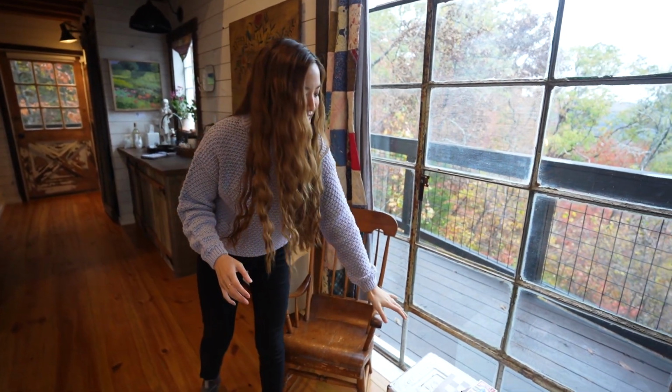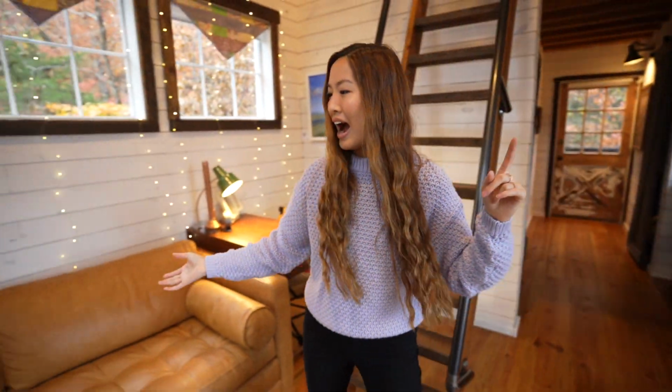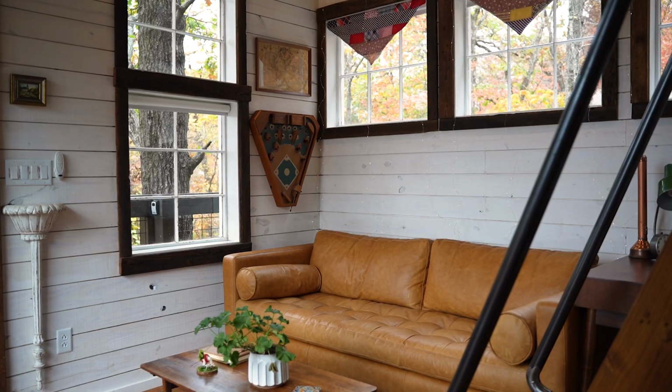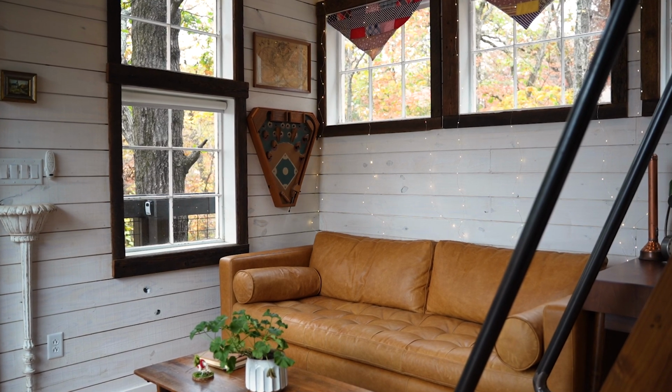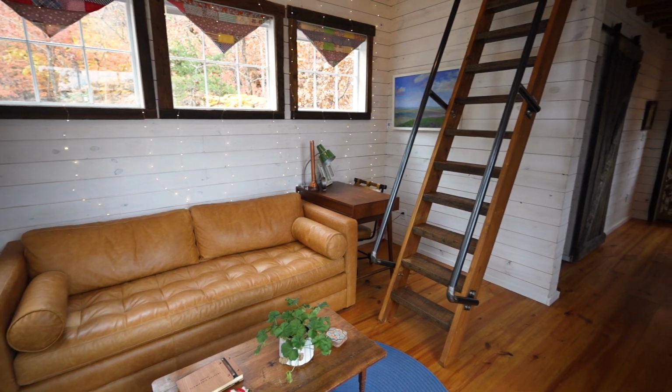We have a little chest that has board games on top, and then if you come this way, we have the most magnificent couch. And apparently this can actually pull out and sleep 2 people. So the treehouse altogether can sleep 4. But of course, it's just Chad and I this time around.